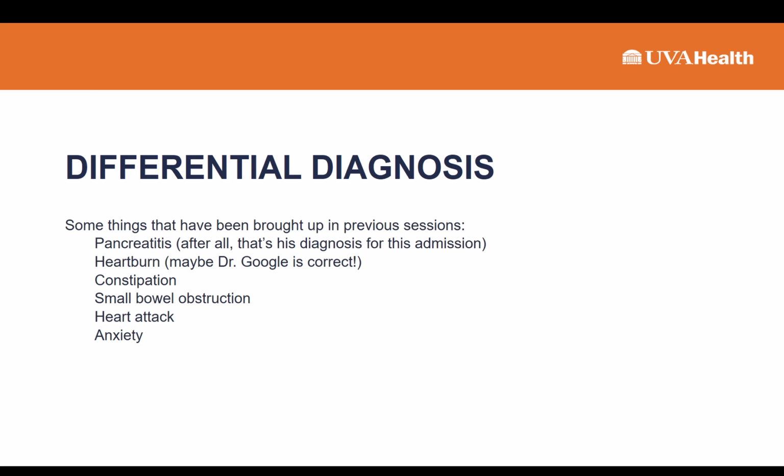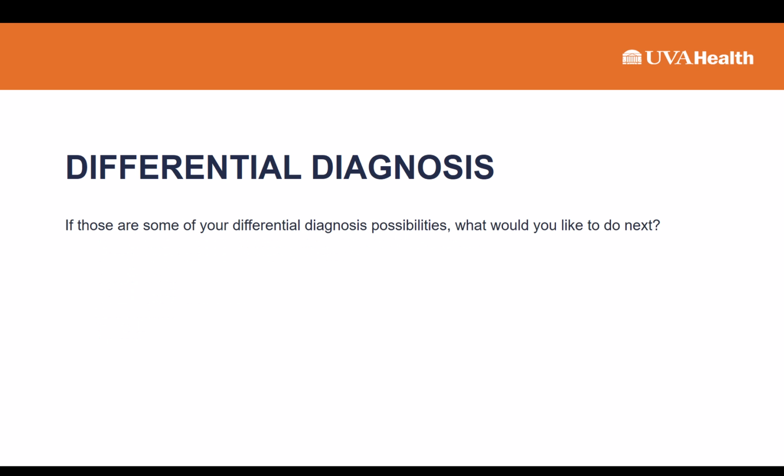Maybe he's having a heart attack. Maybe he's having anxiety. Maybe it's a PE that's shown up in some of our previous sessions. It's an abdominal aortic aneurysm that's shown up on some of our previous sessions. The point for the differential diagnosis is a wide spread of what might be happening to him, regardless of how well it fits at the start. I'm just going to brainstorm a bunch of things and then see what I can do with that. If these are some of your differential diagnosis possibilities, what would you like to do next?